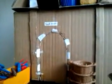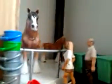Moving down a level, this is our main office area and everything. At this end we have the feed room, in the middle is the office, and on the end here is the tack room. On this level we do also have a vet, and I'll get onto that later.